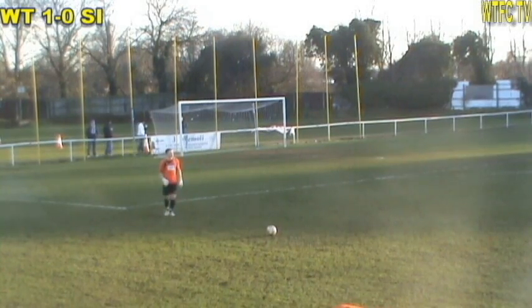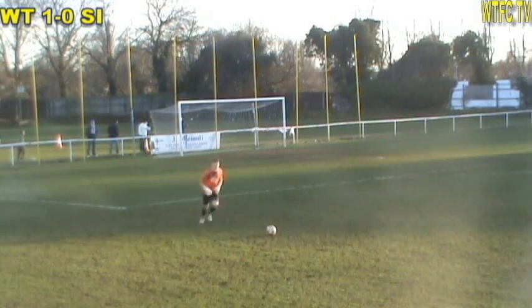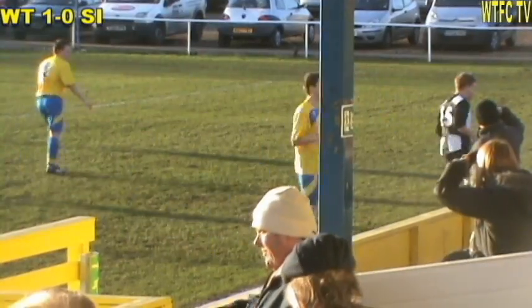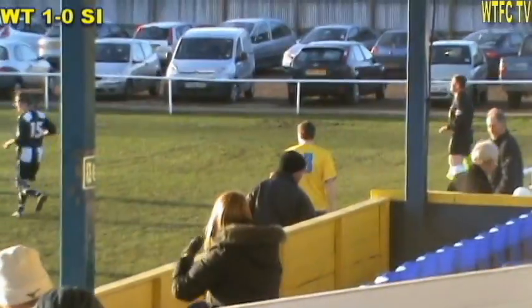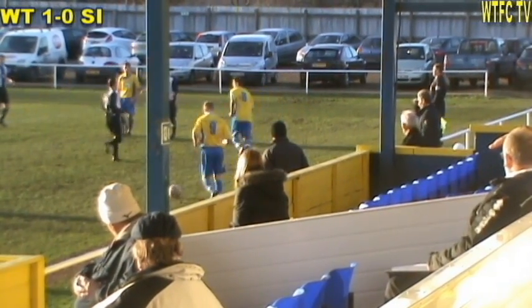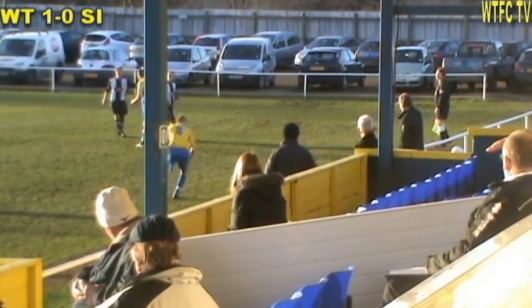Welcome back to the second half. 1-0 to Wellingborough Town. St Ives' probably best player is Ozzie Foster. He's had a few chances. Can he have some more? We saw him have that volley on the edge of the box, which just dipped down and over the crossbar. But so far, Wellingborough had 2 chances.